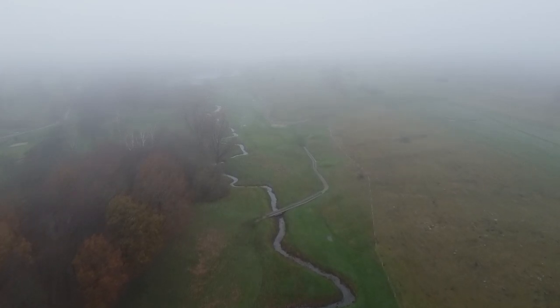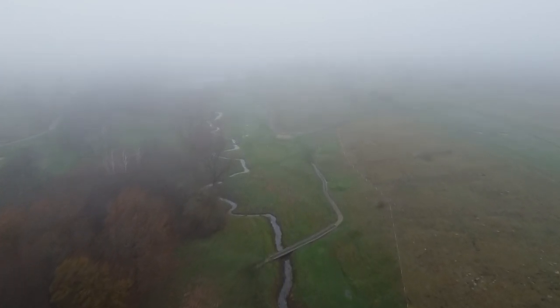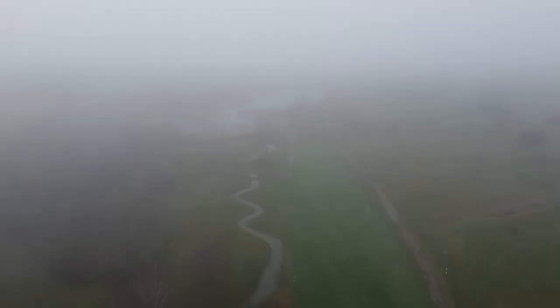Now the question is, what should I have done? I didn't want to panic, of course, and I don't think I did. But it was a rather stressful situation. So, as I started to fly along the stream back, which was my first idea, and I was going to fly up to the little lake, or at least I was flying the drone up to the little lake, I was trying to figure out what to do.